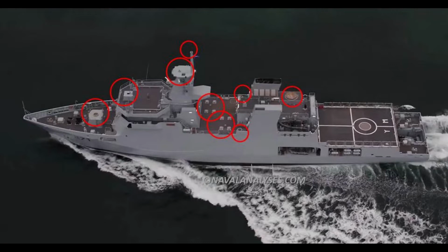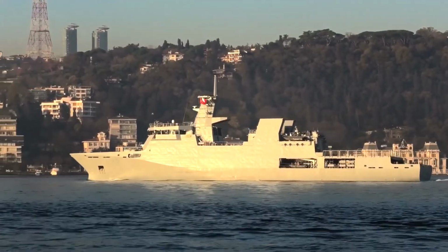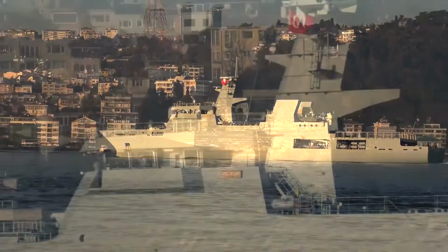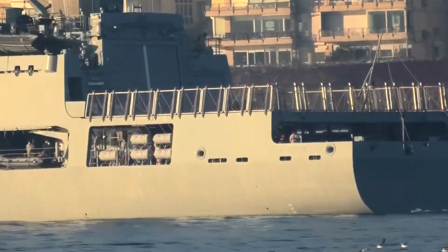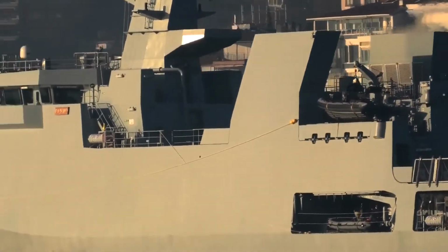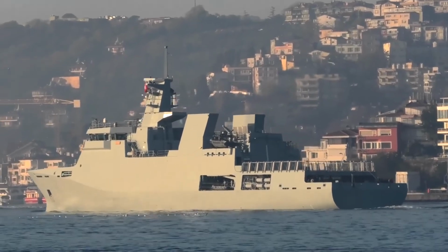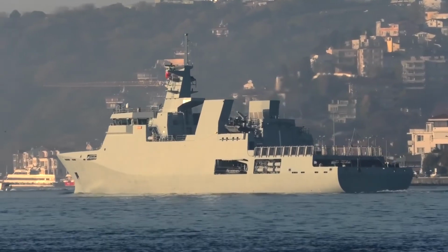The scale model of the ship suggests that it will have flare decoy launchers as a countermeasure against heat-seeking missiles, and also chaff decoy launchers. The class is not believed to have surface-to-air missiles. So the Yarmouk is not designed to be an anti-air warship, and in the event of a conflict, it will require the support of area air defense platforms such as the Type 54 AP frigate, the Babur-class corvette, and combat air patrols.